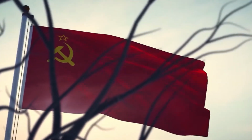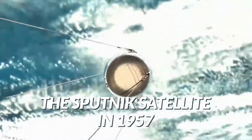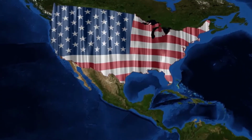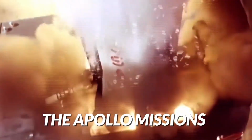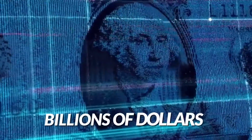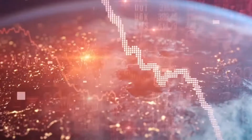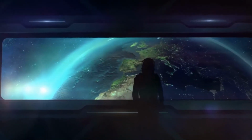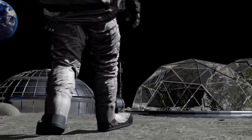To keep up with the USSR after the launch of the Sputnik satellite in 1957, the United States created NASA just a year later, subsequently creating the Apollo missions that the government dumped billions of dollars into. Today, NASA has significantly less funding than it once had. The truth is, the excitement for the space race and space technology waned once we reached the moon.